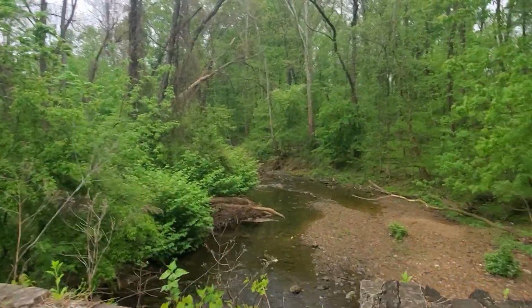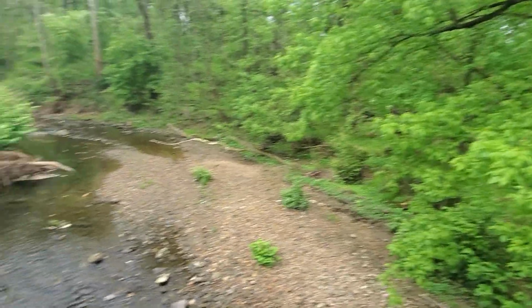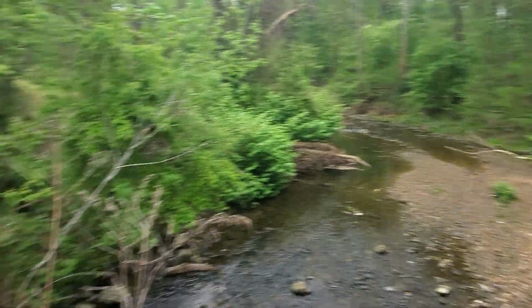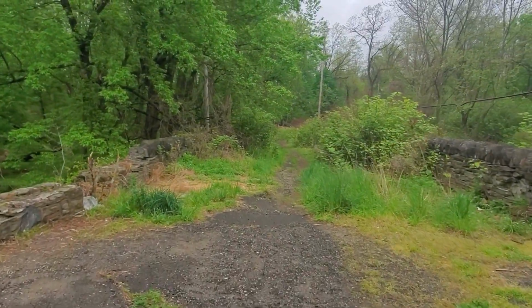Here's the view from on top of the bridge. I was just standing down there. And now this is the view going the opposite way.